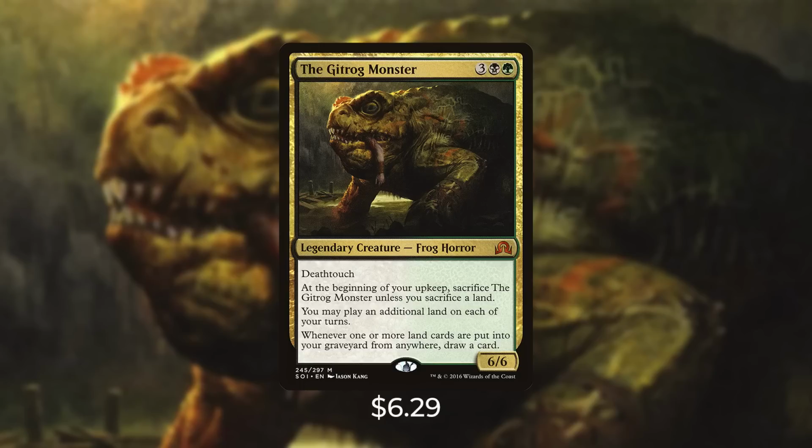One of the more powerful cards in this deck is the Gitrog Monster. And the Gitrog Monster is three, a black and a green, for a creature with deathtouch. At the beginning of your upkeep, sacrifice the Gitrog Monster unless you sacrifice a land. You may play an additional land on each of your turns. Whenever one or more land cards are put into your graveyard from anywhere, draw a card. This card is incredibly strong in this deck because you will be putting a lot of lands from your hand or from your deck into your graveyard.